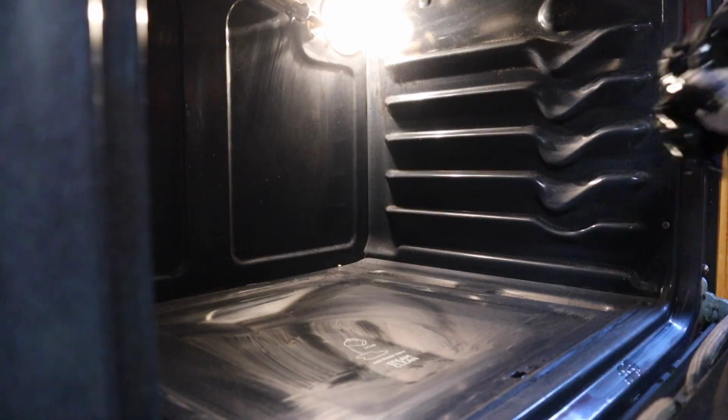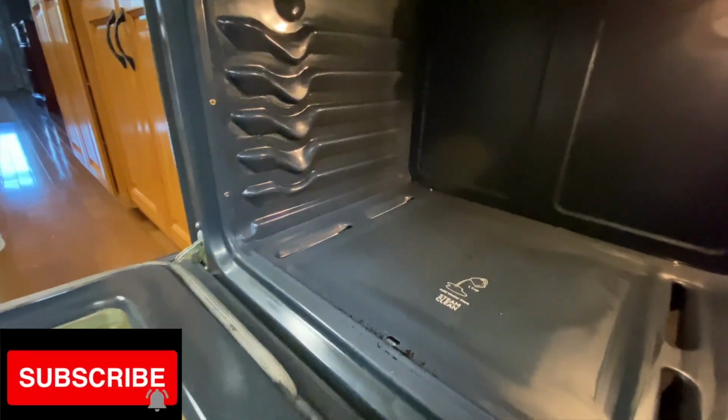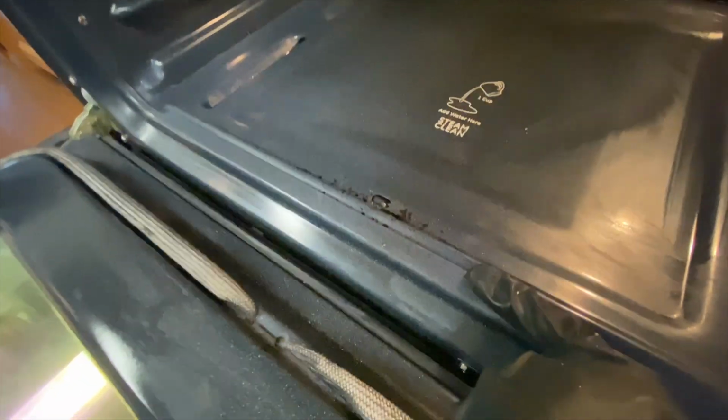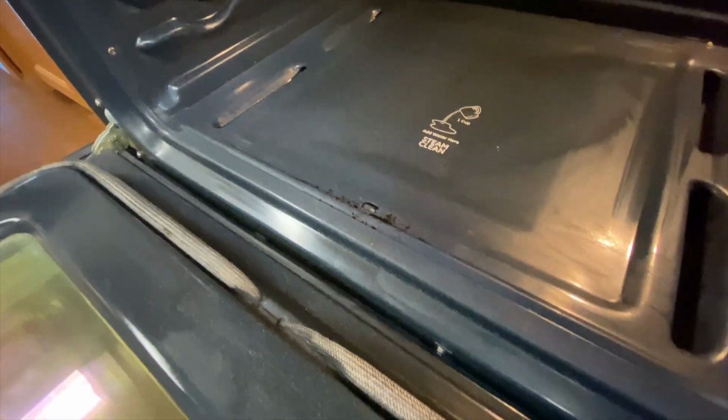You guys, I literally have just wiped this with paper towels. No scrubbing whatsoever. Take a look at how amazing it looks before I even try to scrub. So right in this corner, that's the only place I truly see. Wow.